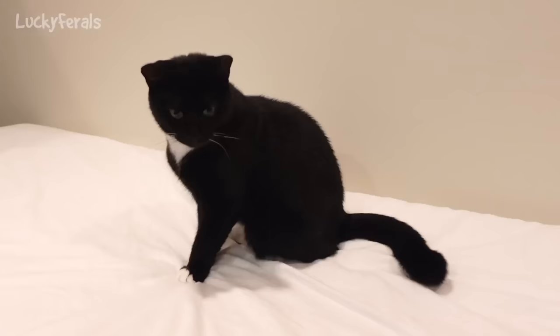And here is the day bed. I do see some specks that could be fleas, so I'm going to go grab some tissue and pick those up. Here's Sammy. Hello, Sammy. How are you? Stretching? I have to remember not to pet them on the back of their neck.